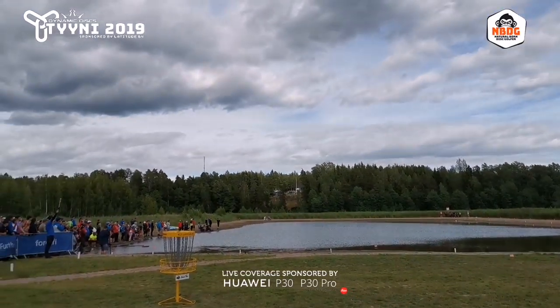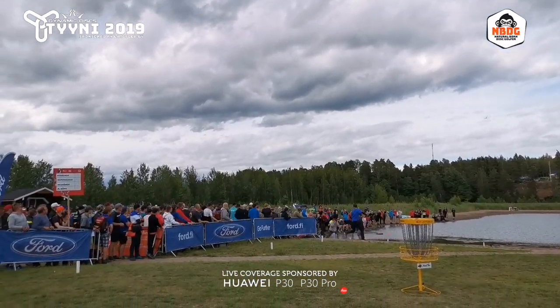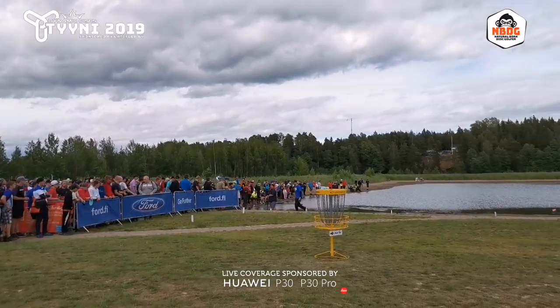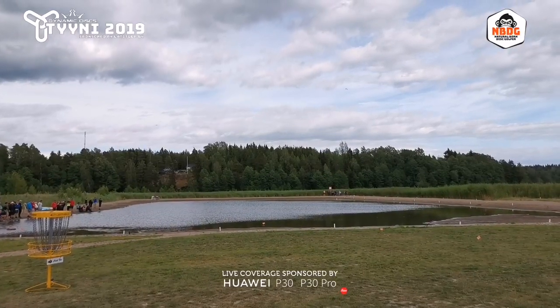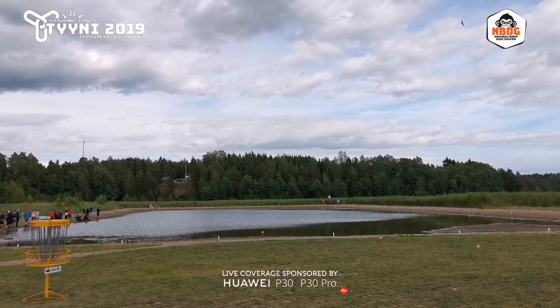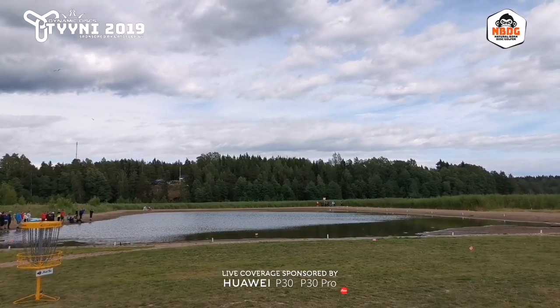He opts not to do anything funny. He just throws a fairly normal hyzer. Hits the fence on the far side. He has gone OB all the way, so he's also looking to re-tee. He almost hit one of the spectators there due to that wide line.